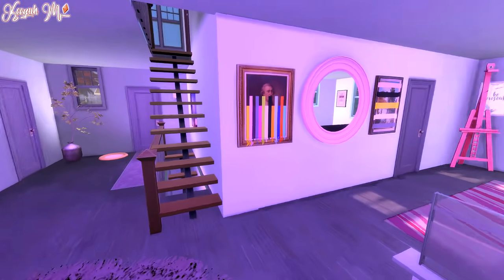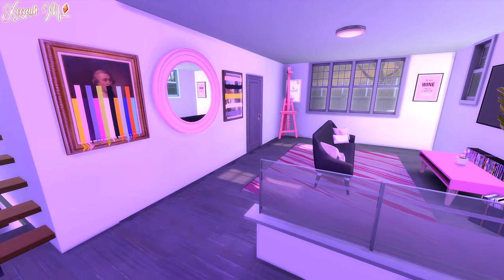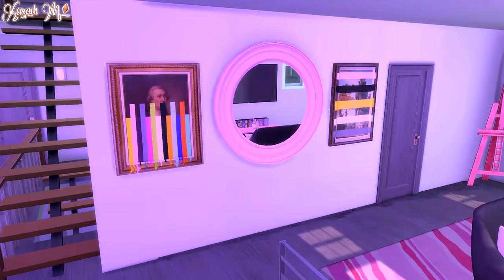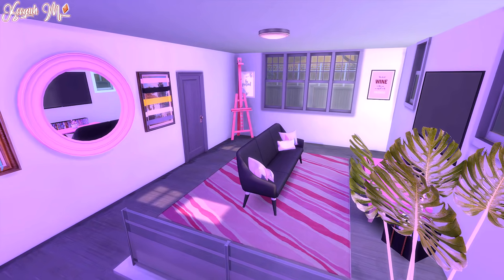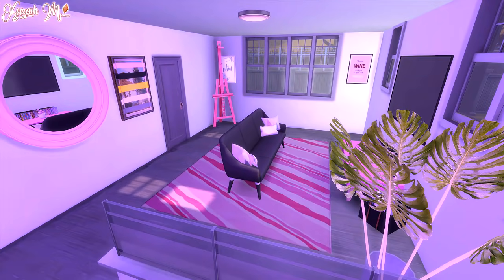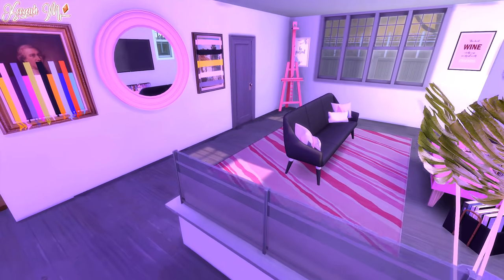So, last night, I did post this on my community tab. This is Olivia's new living room. It's sexy! It got the same layout. Like, look, most of the house is the same layout. Well, no, I can't even say most of the house. But there's certain parts of the house that do have the same layout as before, if that makes any sense. Yeah. But, boom. So, here we are.